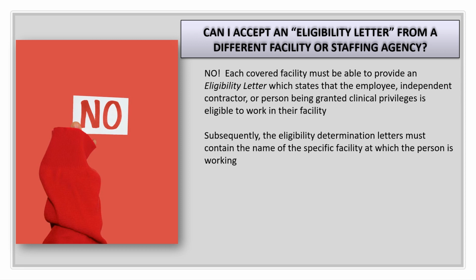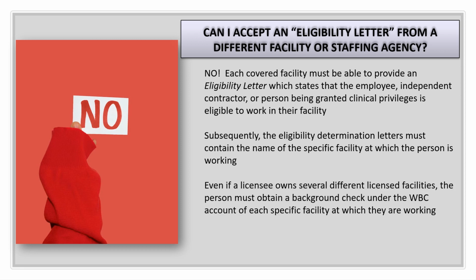The eligibility determination letters must contain the name of the specific facility the person is actually working. Even if a licensee owns several different licensed facilities, the person must obtain a background check under the WBC account of each specific facility they are actually working.